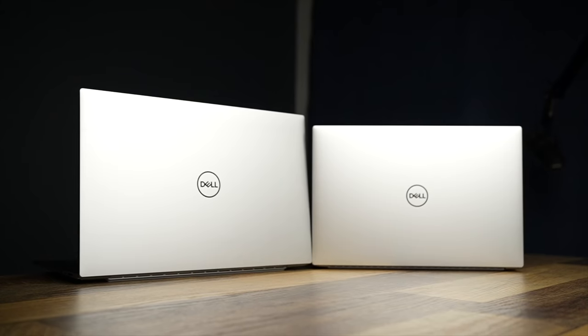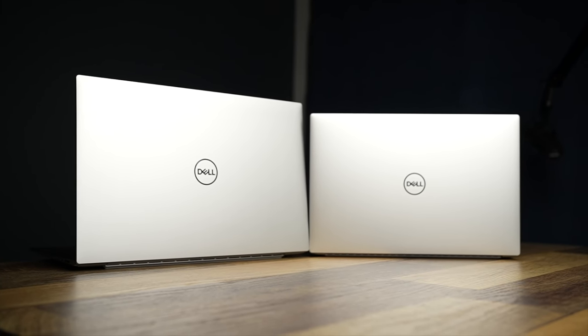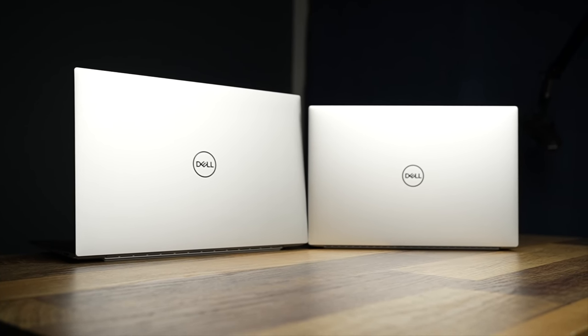I spend a lot of time checking out laptops and giving you all my impressions of them. But there is one thing that can totally cause you to waste tons of money and not necessarily get the best bang for your buck. So what is that mistake?